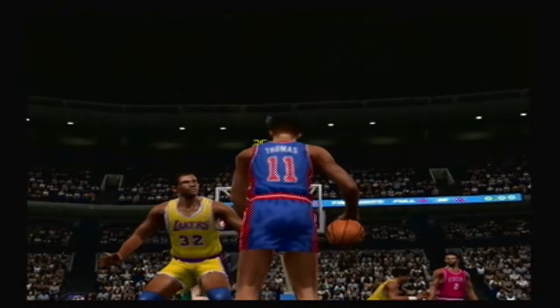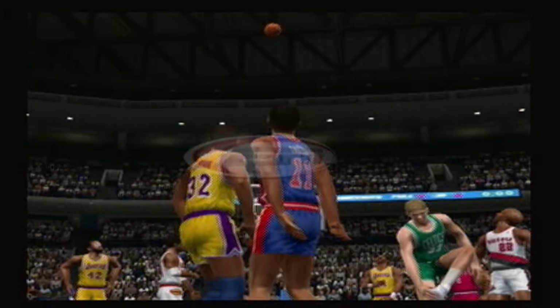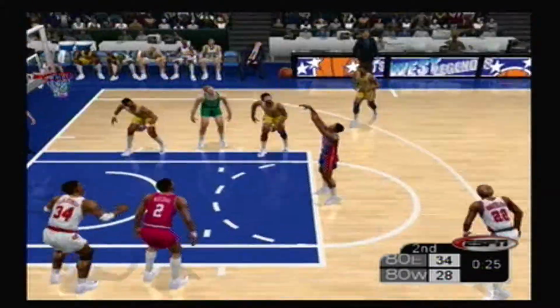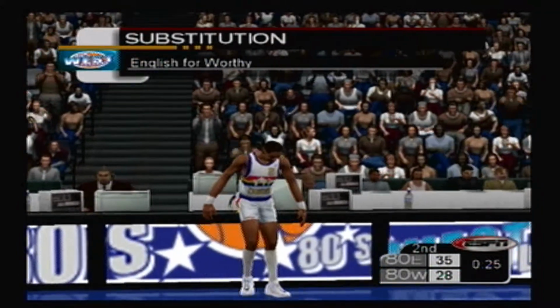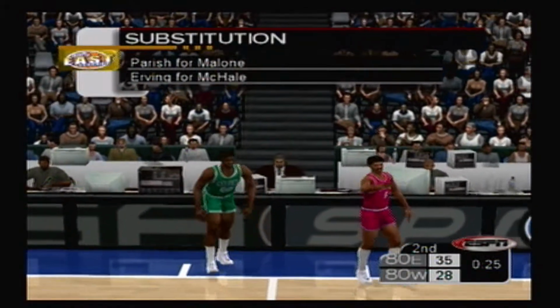Spectacular shot here, Rod. Getting fouled from downtown and still hitting. No doubt, Bob. This play shows an enormous amount of concentration and control. Give him credit. That's a nice play. He completes the four-point play. Worthy will head to the bench. We'll leave the floor.